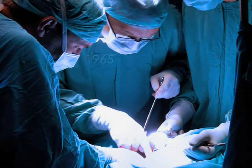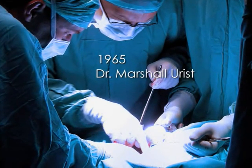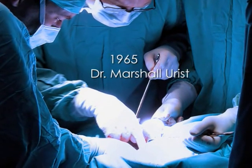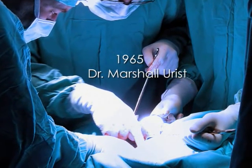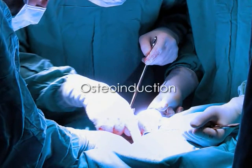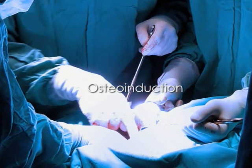But it was not until 1965 that Dr. Marshall Urist discovered proteins trapped within the bone matrix were responsible for initiating new bone formation. He coined this phenomenon autoinduction, now known as osteoinduction, and named these proteins bone morphogenic proteins.